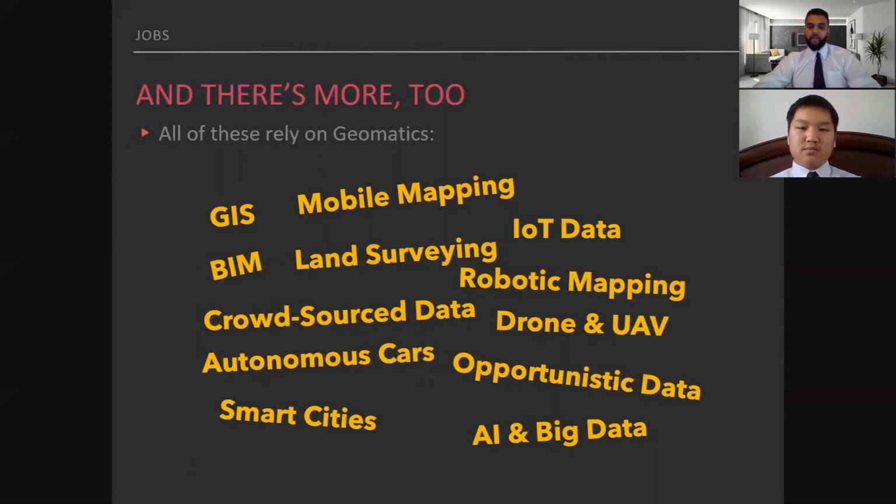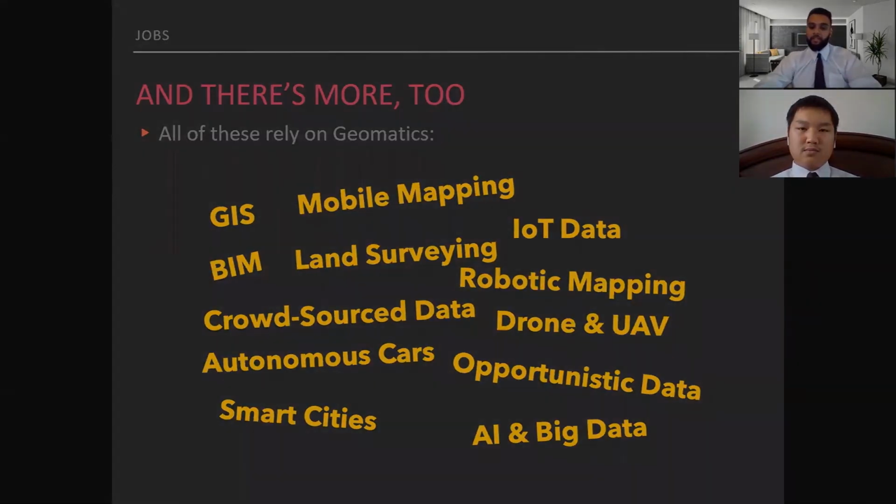So next we're going to have our Ontario Land Surveyor Specialist from the AOLS to speak about how the field of surveying actually works, and this individual is part of the Geomatics Recruitment Committee at the AOLS.